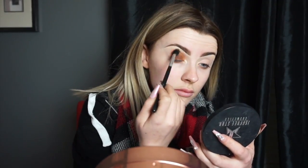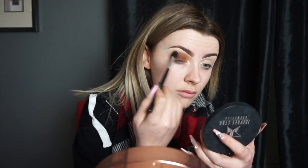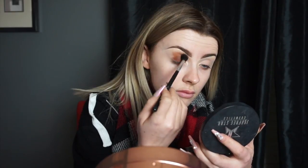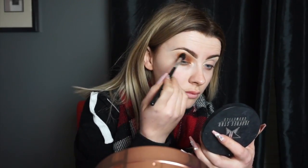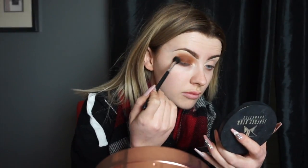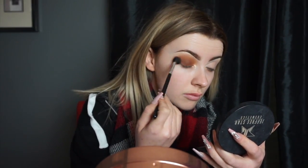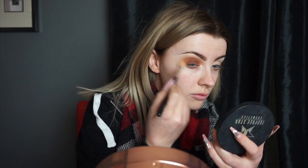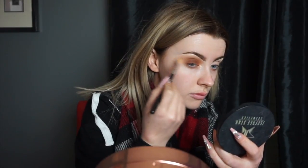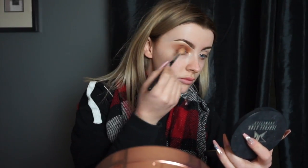So I am patting this all over the lid firstly, and then I'm going to go in with a large fluffy brush and start to blend out the edges of that eyeshadow that we have just placed down, just using circular motions. And then as we get to the outer corner of the eye, we're going to go in with a clean fluffy blending brush and just start to really diffuse and buff out and blend out those edges.